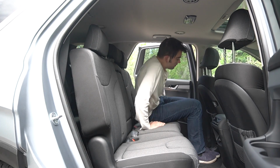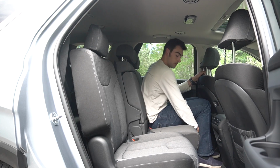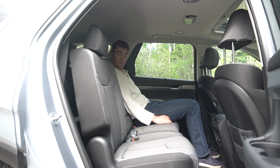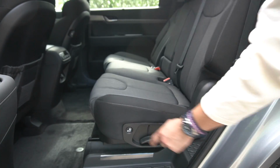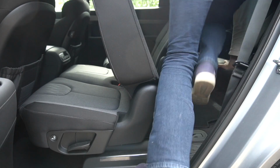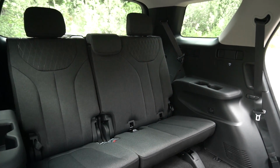Second and third row seating, for me in the second row, absolutely nothing to complain about. Love the space back there. The seats can slide forwards and backwards and recline a little bit as well. And as standard, you have the one-touch operation to move the seats out of the way so children can very easily access the third row without help from mum or dad.